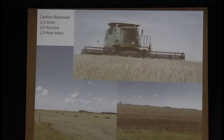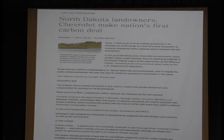Chevrolet came into North Dakota in the fall of, I believe it was 2014, November of 2014, and they made carbon deals with 23 different farmers in the state. And so I think big industry is starting to show some interest in carbon as well. Chevrolet did explain they've done nothing wrong, we're just being good people buying carbon. Okay. But it illustrates the importance that I think big industry is starting to show.